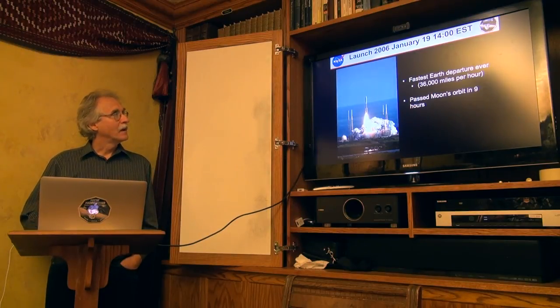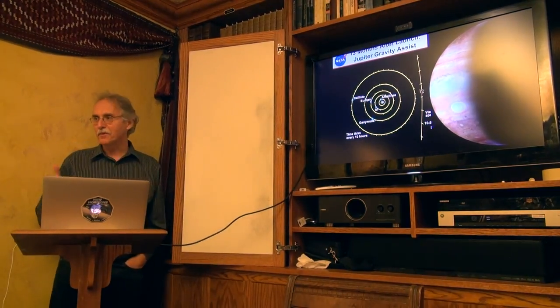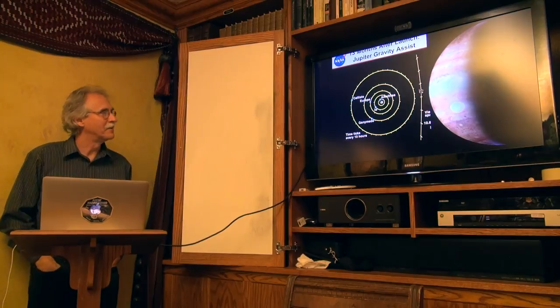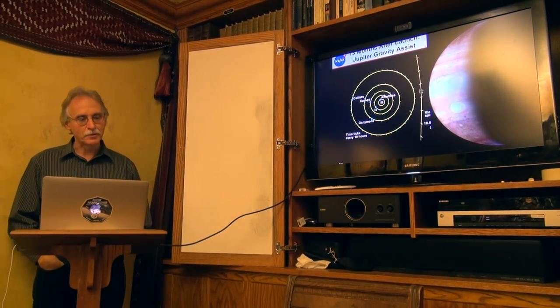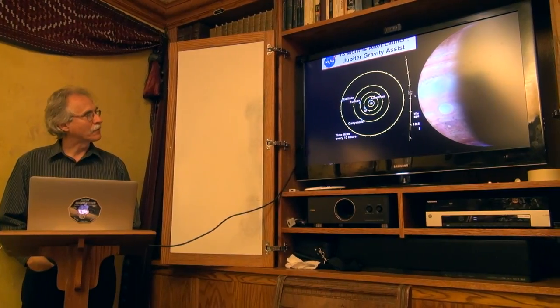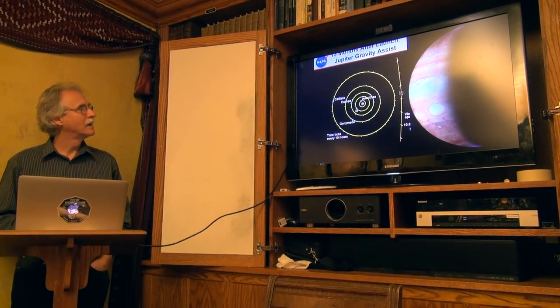Oh, that's amazing. So after only 13 months we got to Jupiter, and we were using Jupiter's gravity to boost us on our way to Pluto. So here's our passage through the Jupiter system, outside the orbits of the big moons. And this is an infrared picture of Jupiter that we took.